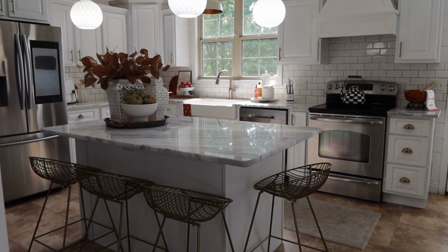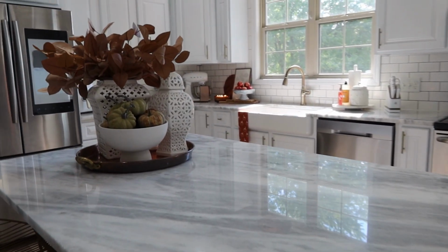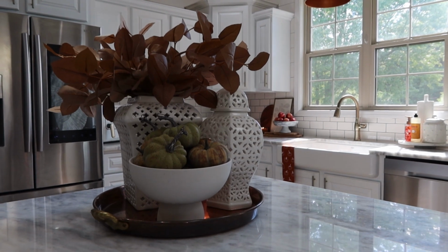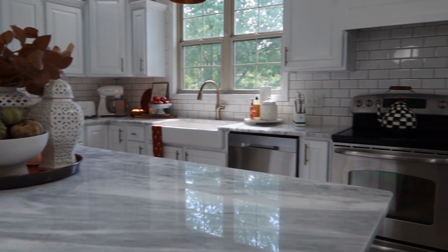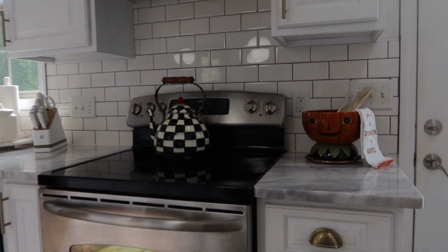We are moving on to the kitchen, and I like to keep it really clean and simple as far as decor goes in the kitchen. I don't want to add a lot. I just like little simple touches. I added these little apples here in the bowl and these beautiful fall leaves. I think they make a really great statement. Perfect piece for the island.